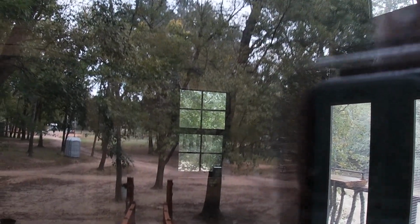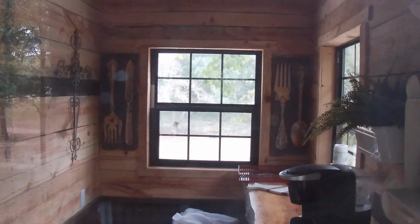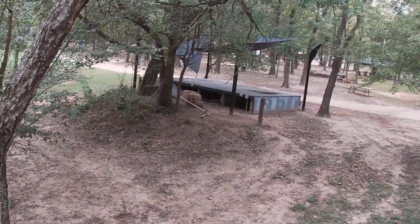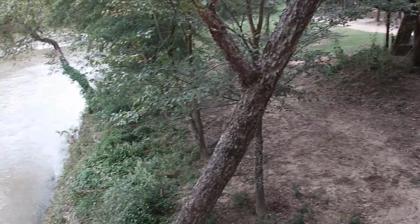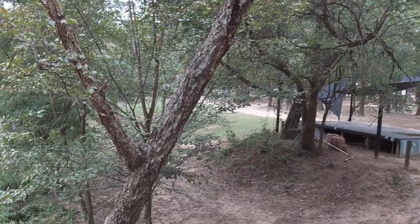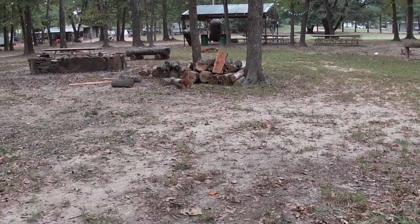Bathroom. Little AC unit, little heater unit. It's got a little microwave in there. Little coffee maker. Little fridge. It's so cute. It's awesome. Wow. Yeah, it's a tree house. It's cool. Yeah. Here's the fire pit.